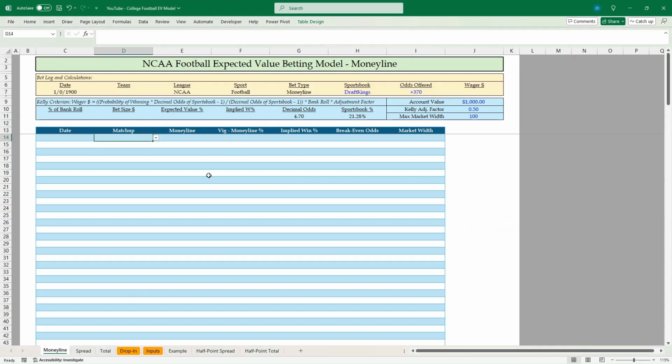Plug that in and see what we got. South Alabama, Appalachian State, and that is today. You can put the date in if you want. You don't have to. So here we go.